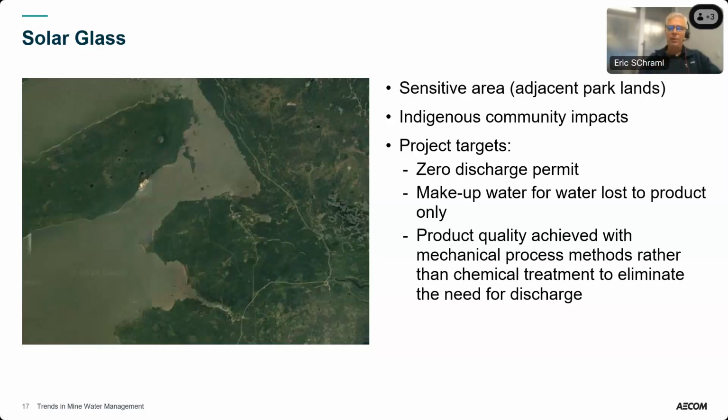They chose that right from the onset, and all of the testing from the get-go was done to focus on the avoidance of chemical introductions to the process of the sand. Small project, but a big, kind of, it would be strange to produce something environmentally forward-looking like a solar panel at huge environmental impact to the environment, and they didn't want to be that group.